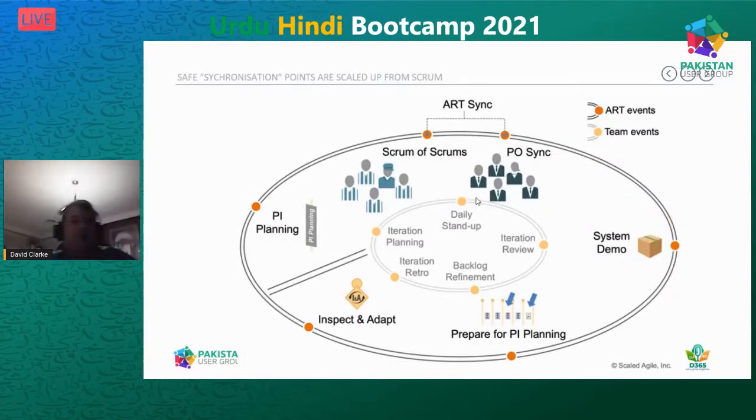So I've talked about synchronization events. It's interesting that the synchronization events more or less mirror what we do in Scrum. So let's look at the inner circle here, or the inner oval, and go to the left-hand side. You can see iteration planning. Everybody who's ever done Scrum knows that iteration planning is pretty much the first thing we do at the beginning of a sprint. We figure out what we're going to do during this sprint or during this iteration.